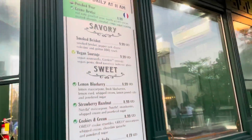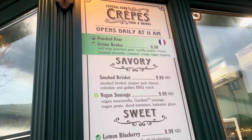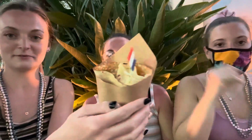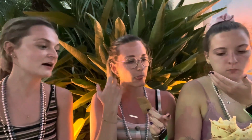Absolutely. So we have made our way over to our beloved crepe stand where we are trying the Mardi Gras special, the poached pear creme brulee crepe. Okay, we have our crepe. So that was really messy. My bite, I can pretty much just taste the vanilla cream or vanilla custard.